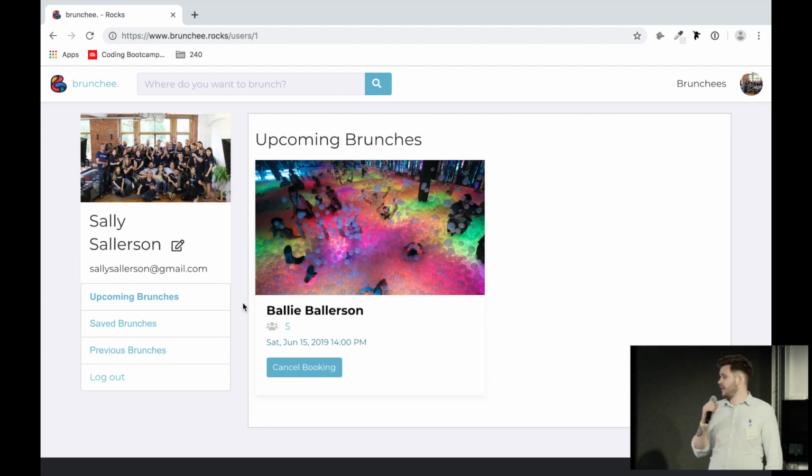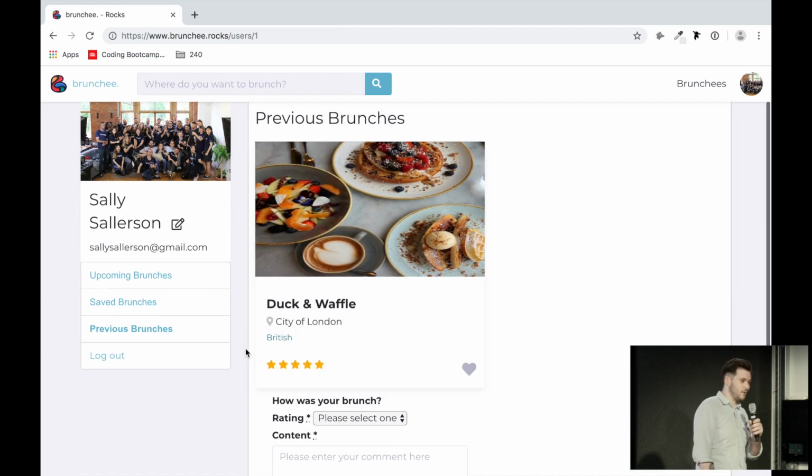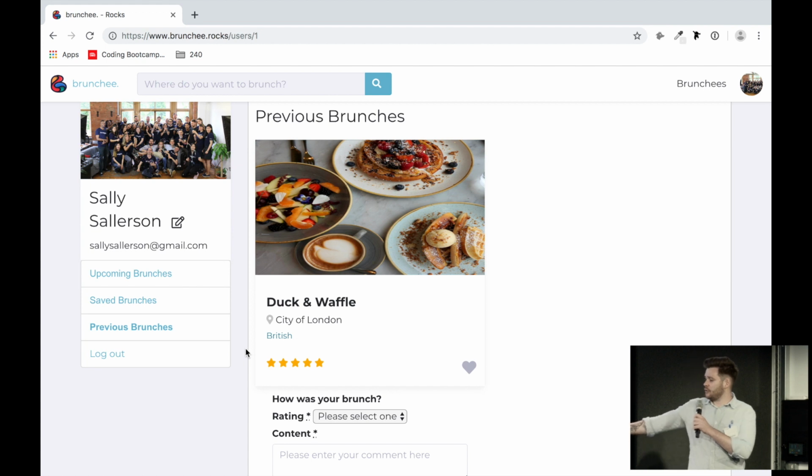for Saturday the 15th for 5 people. Excellent. And actually, just looking here, I remember that photo perfectly. It was just after I finished the Wagon Bootcamp. I remember after we finished, we all went to brunch together. Let's actually check previous brunches to see if it's still there. Yes, we all went to Duck and Waffle. It was fantastic. Let's leave a review, actually.